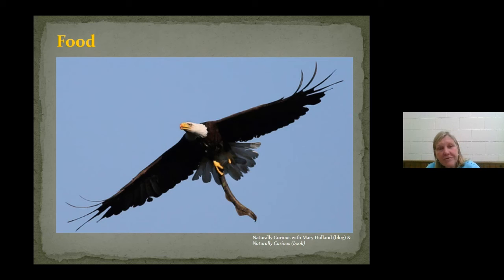So sea lamprey can be food. The dead lamprey will drift into the current. They're food for scavengers such as the bald eagle, food for many other animals, could be mammals, raccoons, crustaceans. Other animals will feed off the dead animals, anything that's a scavenger. So it's a really important part of the food chain.